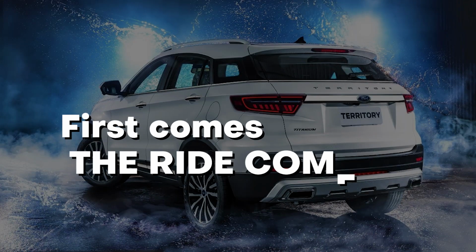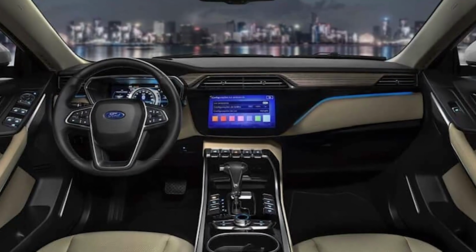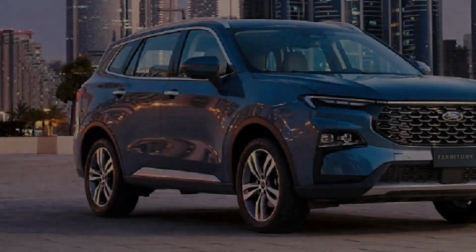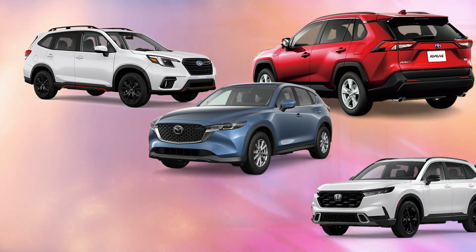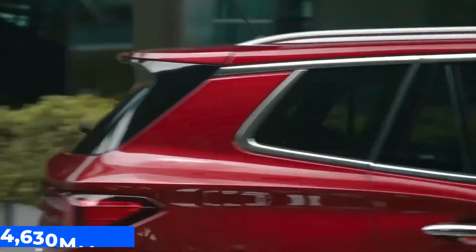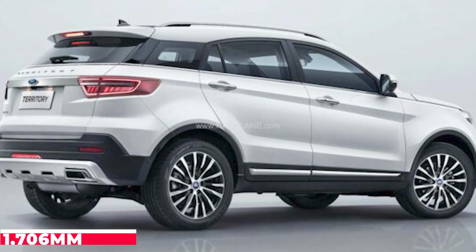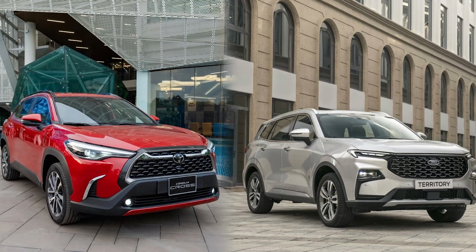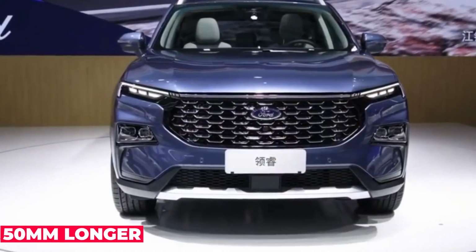First comes the ride comfort. The Territory is in the middle of nowhere in terms of size. According to the tape's history, it is larger but not by as much as you might suspect. The 2023 Ford Territory is smaller than typical compact crossovers, like the Subaru Forester, Toyota RAV4, Mazda CX-5, and Honda CR-V. According to the measurements, it is 4,630mm long, 1,935mm wide, and 1,706mm tall, but bigger than subcompact cars like the Geely Coolray and Toyota Corolla Cross. Nevertheless, the size difference is only marginal. It is 32mm taller, 1mm wider, and 50mm longer than its predecessors.